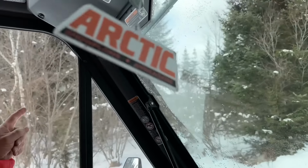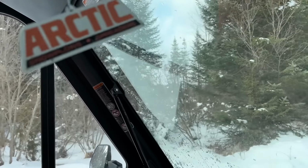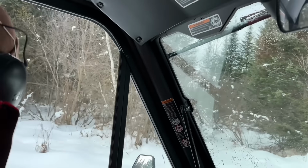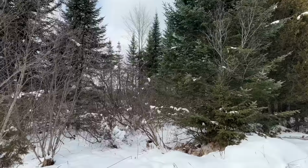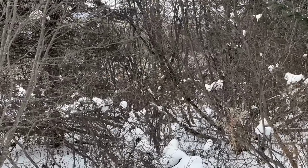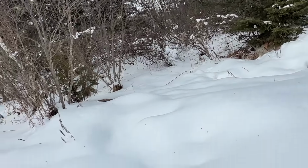What? It's a moose. It's definitely a moose. Can you see it? Back up. I can see it. I don't know if the camera can. Let's see if we can walk over. We're just going to go this way. It's right through there. Oh, it's turned. It's taken off.